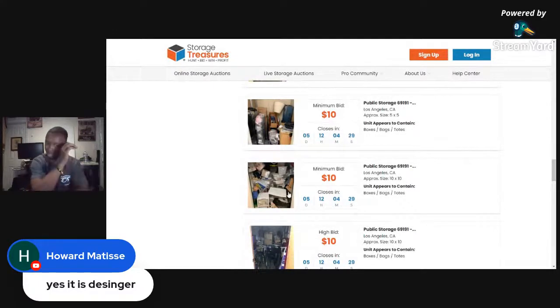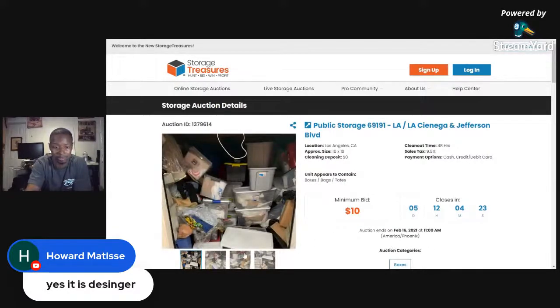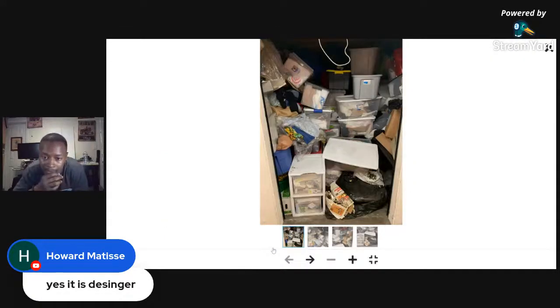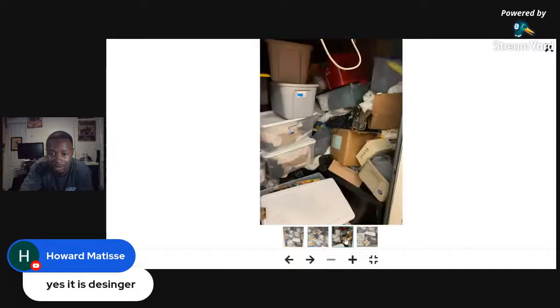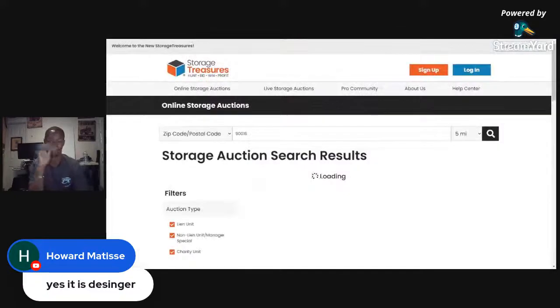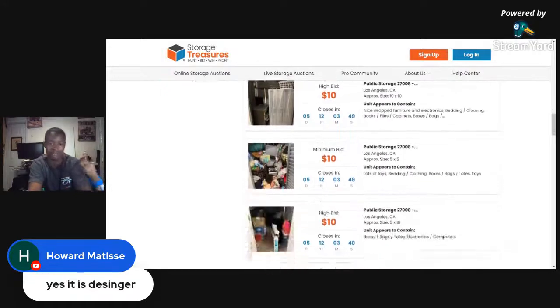Man, this one is packed. This one got 5 days still on it. I see Ross bags up in there. Oh, this one is definitely risky. I see so much junk. There's a lot that you can't see though, so I don't know. What size unit is that? Some of the stuff you could just put it on auction watch and watch it.